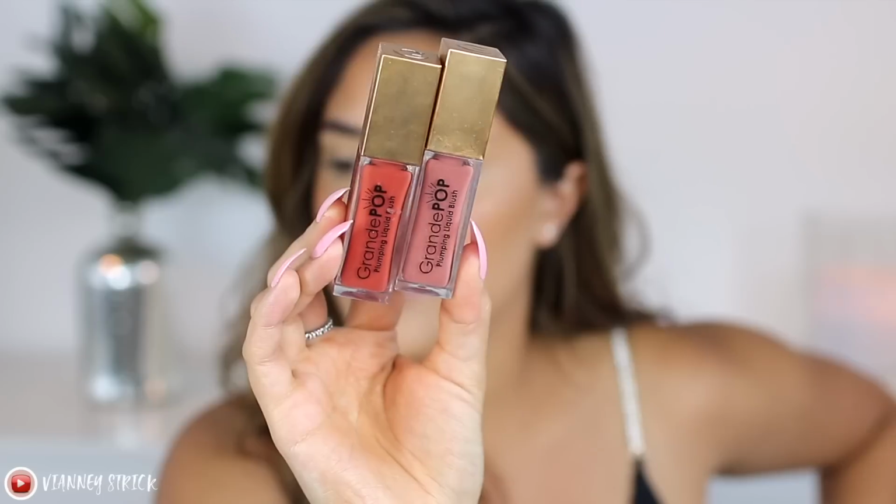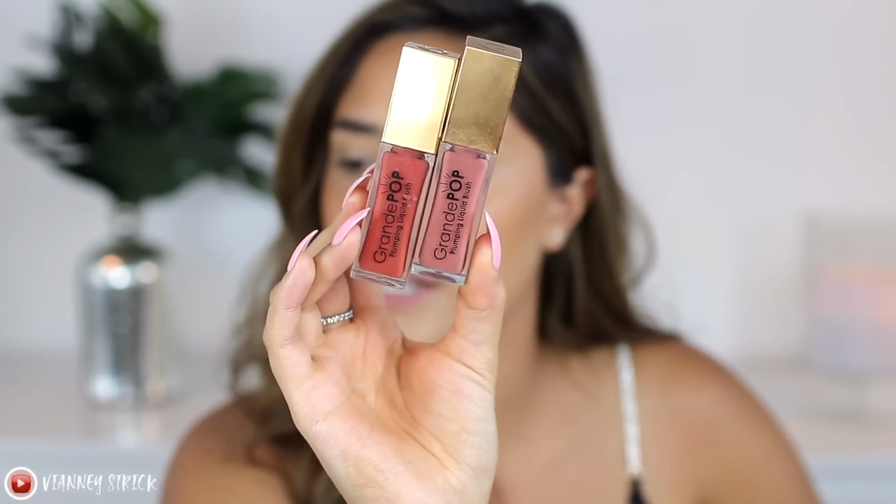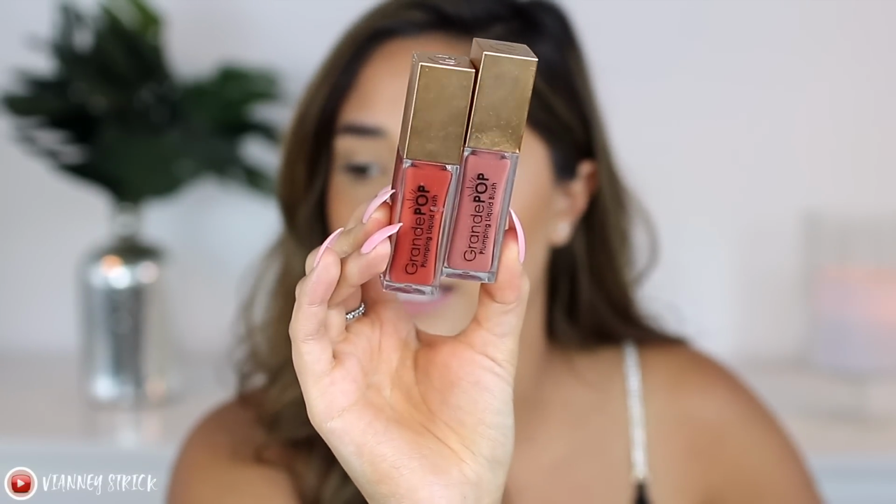So anyways, now that I'm done rambling on, I just wanted to show you guys a little close-up of these. So again, GrandePOP liquid blushes. They're supposed to be plumping. I don't really know what that even means, but I really like the formula. These are from Grande Cosmetics, and this nude shade is Tiramisu, and this darker, warmer reddish shade is Cinnamon Sugar. I love both of these.